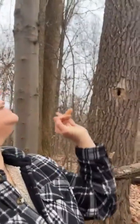And a lot of times you'll see, and this is very much the case with this tree here, the tree is not in good health. It's missing bark on the other sides. There's more woodpecker holes on the other side as well. And so insects just fill up that space, and woodpeckers will go in and they'll not only make the hole, but sometimes they'll be pulling the bark back and eating the insects.